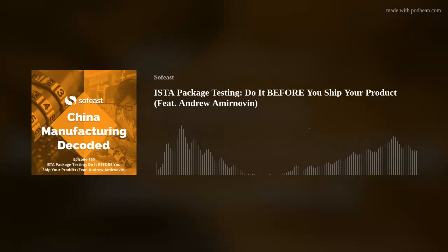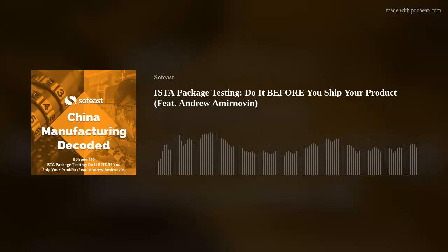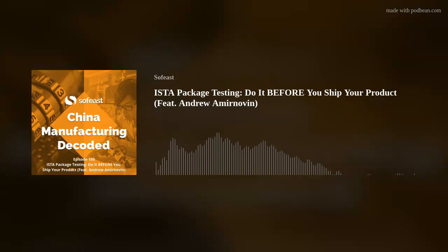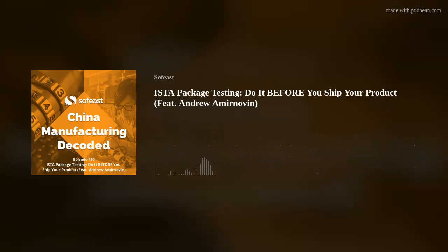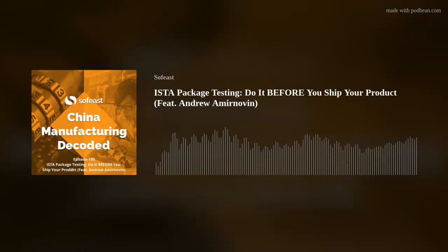But it's at least 50% or more. And that's, let's say, the benefit of ISTA 2A. It's kind of like the middle ground, less cost for testing, less maybe damage for your box in case you feel, okay, my box is strong enough. But still, there's that little bit of risk you're taking because it's not 100% simulation. And again, it's the same for any packages, 150 pound or less, 68 kilogram or less.